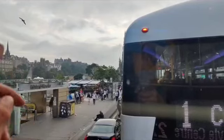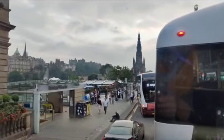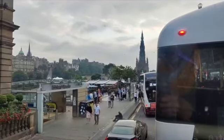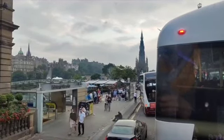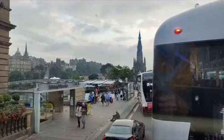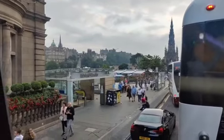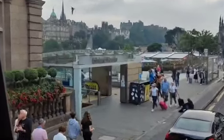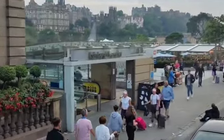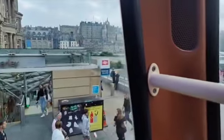Nice. You'll see this monument coming up, the Gothic rocket they call it. It used to be the largest monument, but it's now the second largest monument to a writer anywhere in the world. It's dedicated to Walter Scott, who wrote the Waverley novels. Just have a look at the train station name. Edinburgh Waverley is the only train station named after a novel, after Scott's novel, as we see his memorial there.